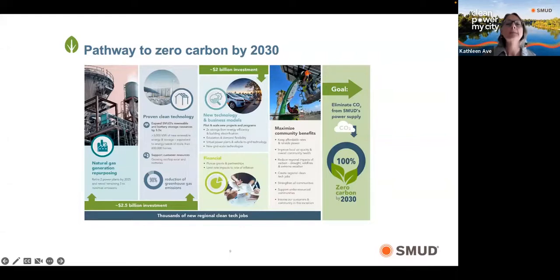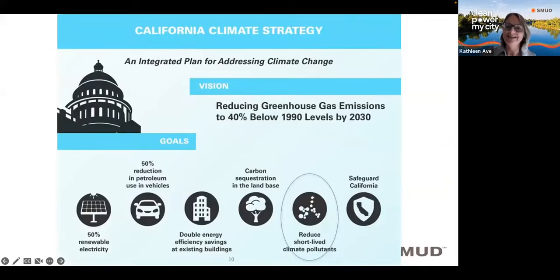Next slide, please. This is an outdated slide for California's climate strategy, but it was present and it was active at the time that this program started. And so I like to highlight it because working in natural refrigerants is not a typical utility thing. The three pillars on the left-hand side of the slide, renewable electricity, electric vehicles, and energy efficiency are really the places where a lot of people expect utilities to be acting.